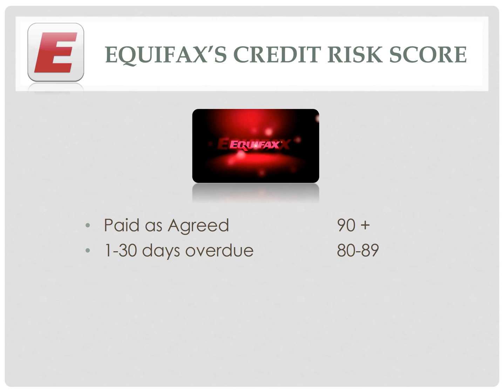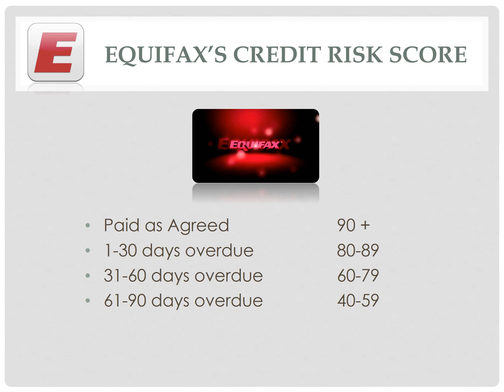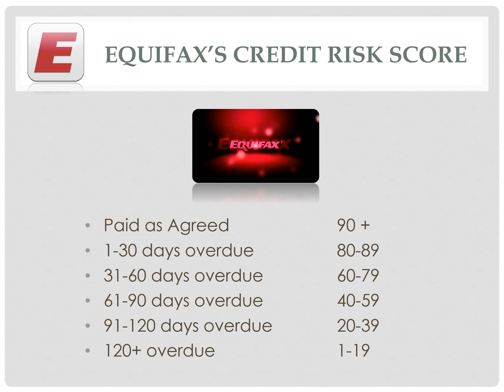If you pay 1 to 30 days overdue, your score will be 80 to 89. If you pay 31 to 60 days overdue, your score will be 60 to 79. If you pay 61 to 90 days overdue, your score will be 40 to 59. If you pay 91 to 120 days overdue, your score will be 20 to 39. And if you pay 120 days or more overdue, your score will be 1 to 19.